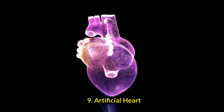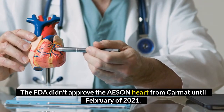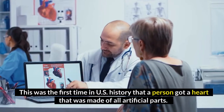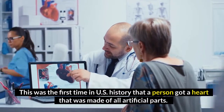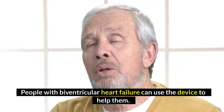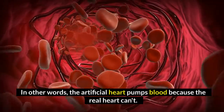9. Artificial heart. The FDA didn't approve the artificial heart from Carmat until February of 2021. This was the first time in US history that a person got a heart that was made of all artificial parts. People with biventricular heart failure can use the device to help them. In other words, the artificial heart pumps blood because the real heart can't.